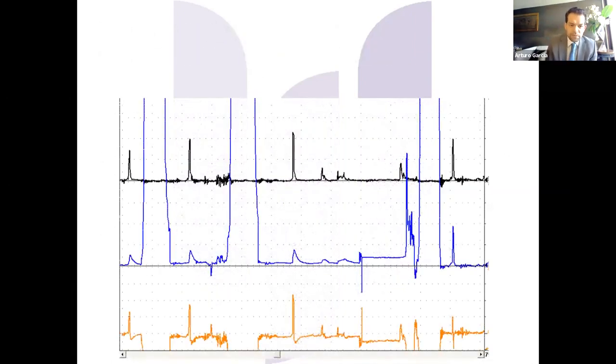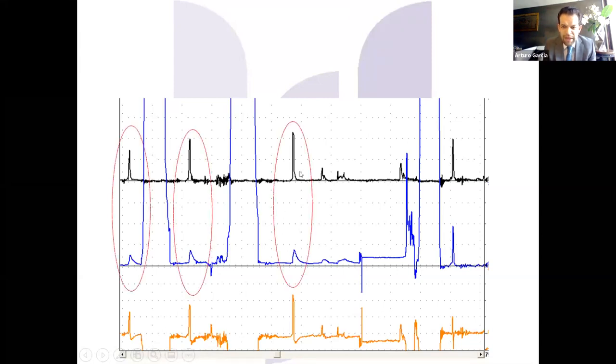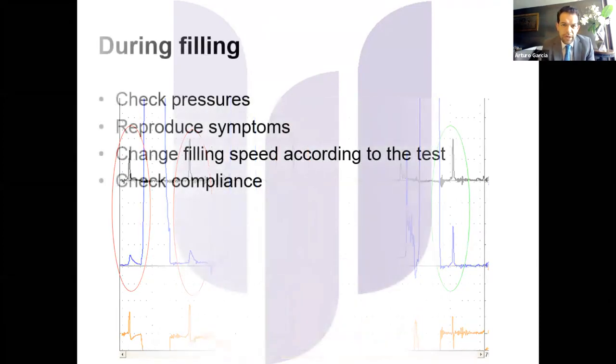So this is an example where you can see we ask the patient to cough here. We see an increase in vesical line, which is much larger than we have in abdominal line. So we flush the line. We ask the patient to cough again. We see exactly the same thing. We flush, and exactly the same thing, as you can see here. Then we check what is going on. We might have, for example, a bad connection in the abdominal line. We check the connection. We flush again. And as we can see here, then the measurement is correct between vesical and abdominal line. And we can carry on with the test after this point, okay?